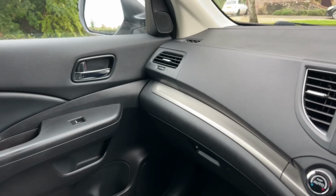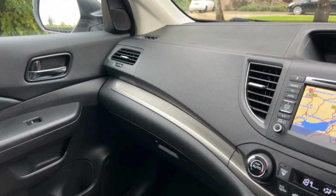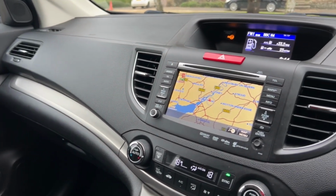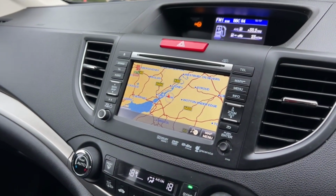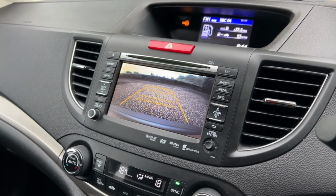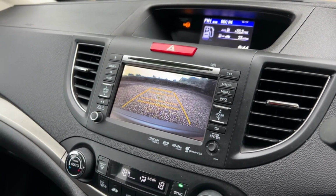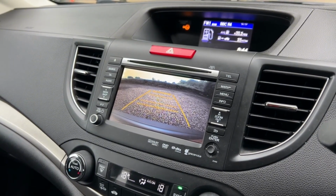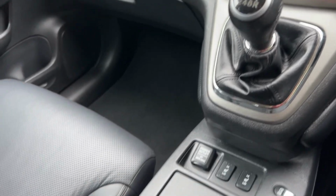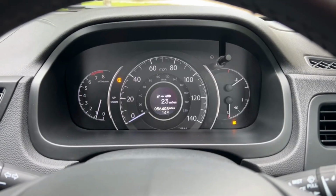So inside the car now, engine's running as always, so the dashboard can be seen illuminated. Dashboard's in beautiful condition again. Sat nav, you can see, working exactly as it should. Got the car into reverse, you've got the rear parking camera, which complements the front and rear parking sensors fitted to the car. Carrying on down, you see just how nicely it's been kept.